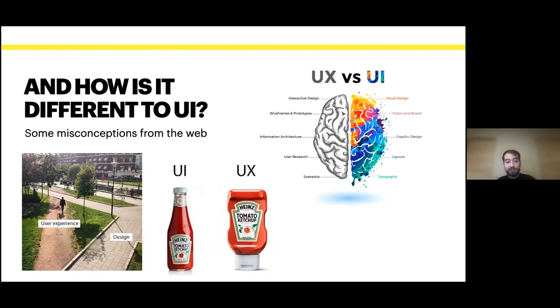There are a lot of misconceptions about the difference between UX and UI. For example, the one with the image with the brain, where the right side of the brain is creative and represents UI, versus the left side of the brain, that's UX and represents the more analytic, or an image of a pedestrian crossing a park using a shortcut as an example of user experience versus the design of the paths of the park. And the classic Heinz example, I think it's one of the most popular ones, where the glass bottle represents the UI versus the inverted squeezable bottle that represents UX.